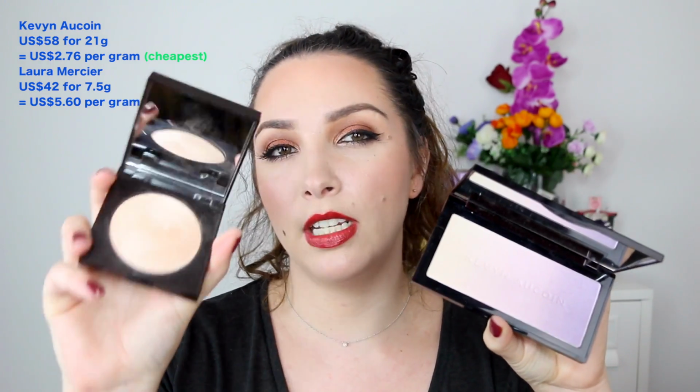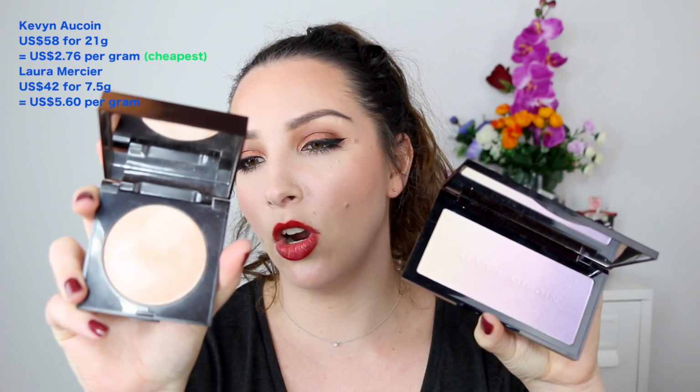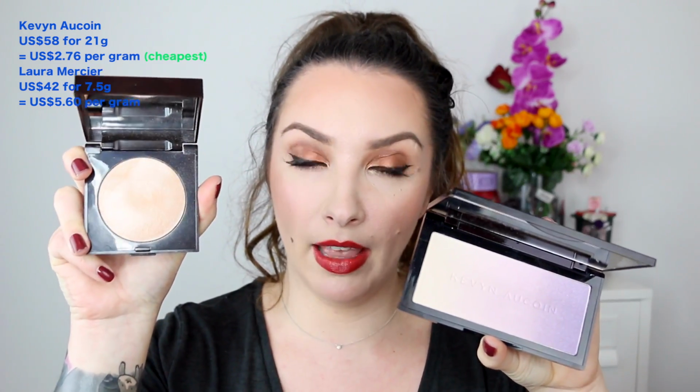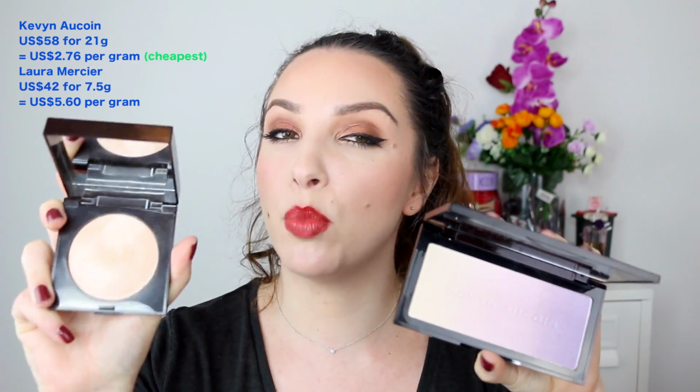And the highlighter that I think is most similar in finish is the Laura Mercier Highlighter 01. This is the Matte Radiance Baked Powder. Gorgeous highlighter, and this contains 7.5 grams of product. So nearly 3 times the amount of this. So these are massive highlighters. So even though they are pricey, you get value for money. These will last you literally years and years and years of everyday use.